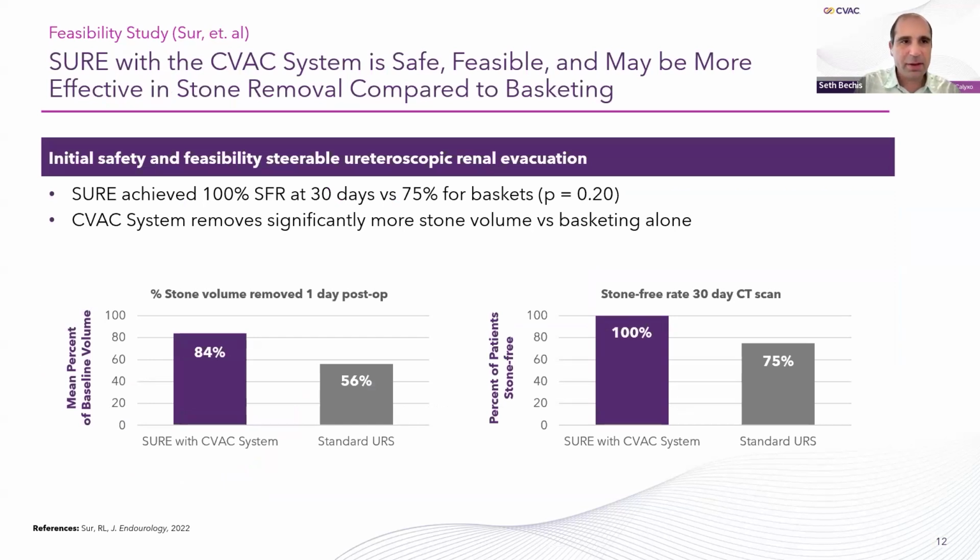And successful in what it does. If we look at the early feasibility data in the study by Dr. Sur's group, looking at the SHORE procedure, they essentially achieved a 100% stone-free rate at 30 days on CT scan, compared to only 75% stone-free rate for conventional ureteroscopy using basket extraction. I think this highlights that with this aspiration and the continuous flow, you're able to remove significantly more stone volume versus basketing alone.